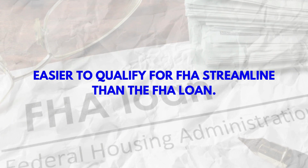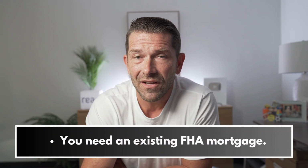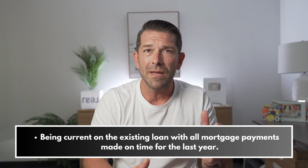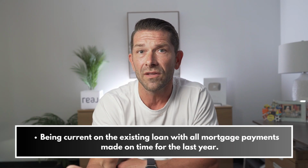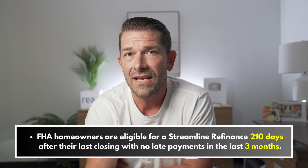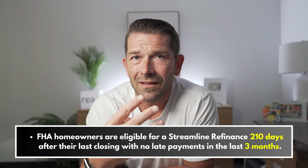So one of the really cool things about FHA loans is that it's actually easier to qualify for the Streamline than it was the original FHA loan, which means the only thing you really need to qualify for an FHA Streamline is having an FHA loan to start. In addition to that, you must be current on your current mortgage. You can't be behind on your current mortgage. You can't have payments owed and qualify for this program. On top of that, you have to be at least 210 days from your original closing with no late payments in the last 3 months.